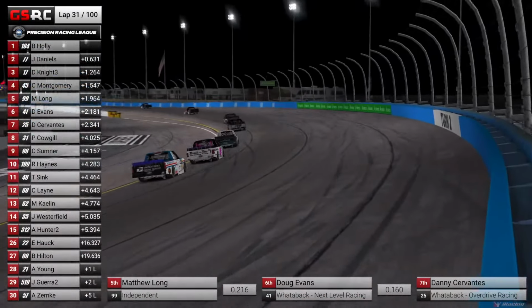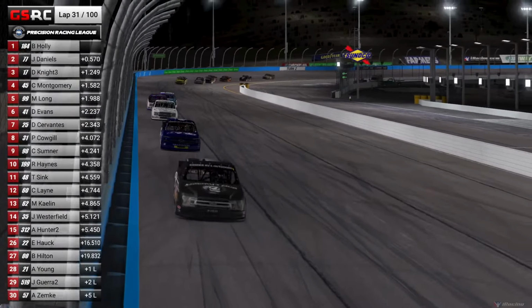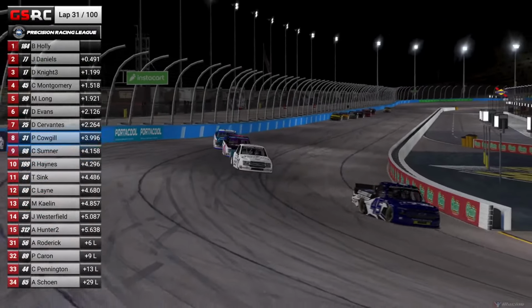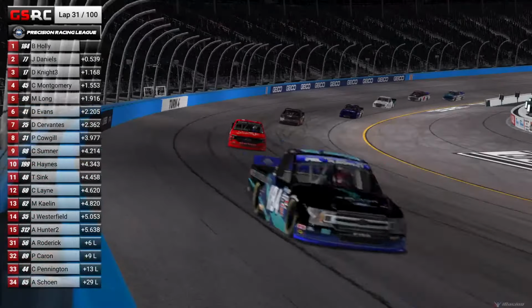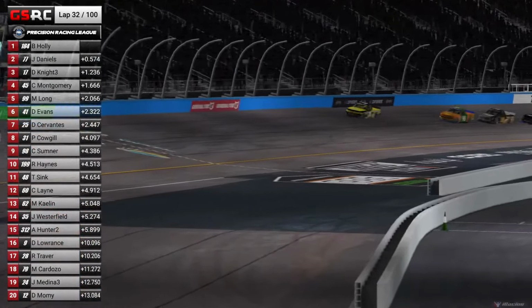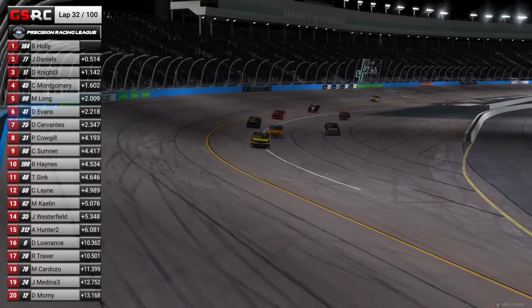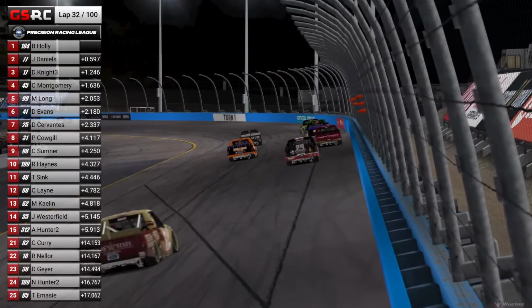Getting a very nice run out of the dogleg section, and he's dragging Danny Cervantes with him. Danny, of course, occupying the position he started in, still 7th, but it seems that these guys are having a whale of a time because they're pulling away from everyone else. Cowgill is... Oh, Cowgill! I just saw him have a big oversteer moment out of 3 and 4. That's going to compromise him slightly and increase that gap to the pack ahead.